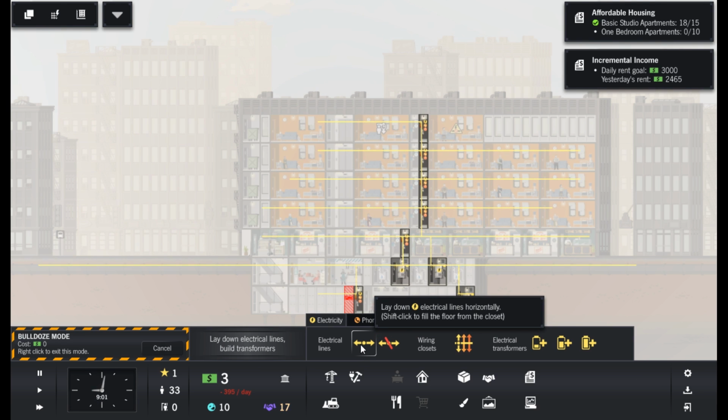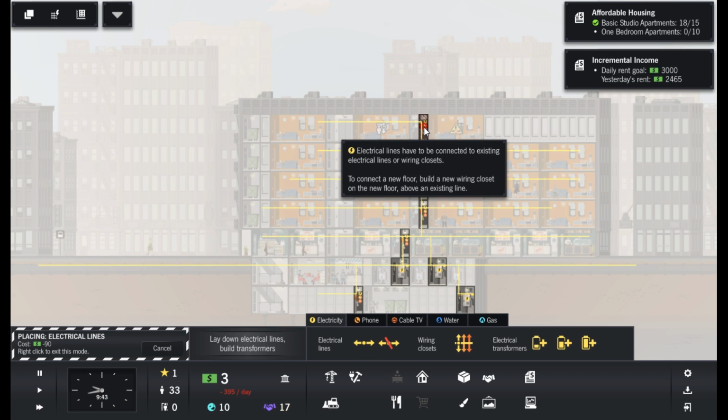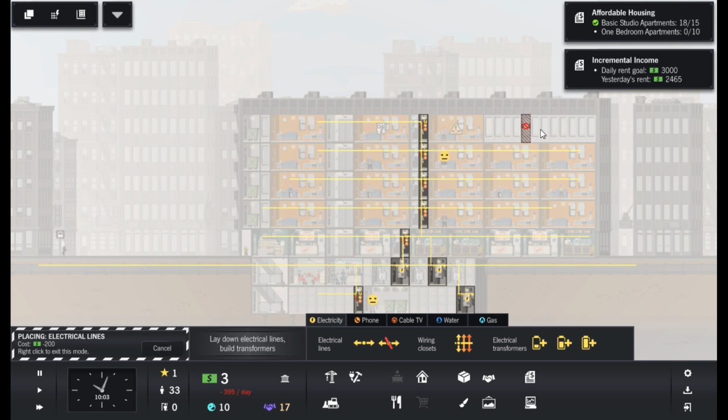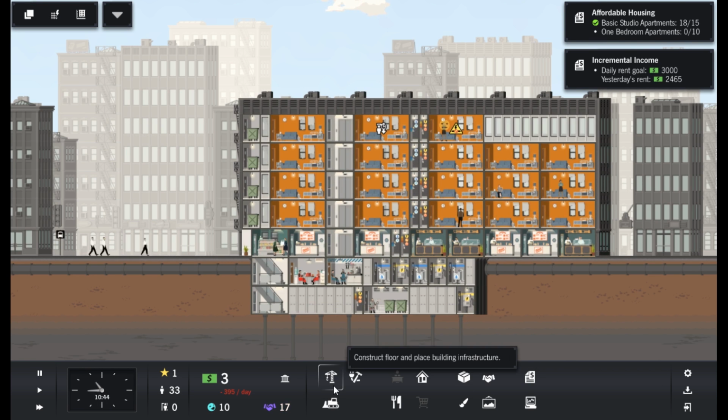You can shift click to fill the floor from the closet. Shift click. It would help if I had actual money to be able to do that, wouldn't it? Oh well. And we don't have any more money for loans, so we just need to wait again.